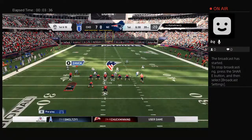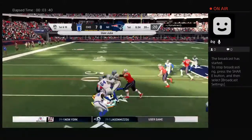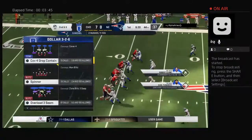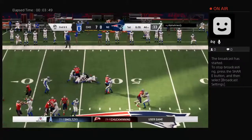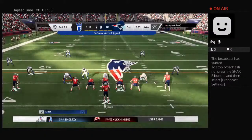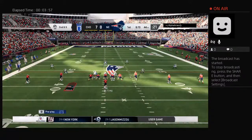On the ground is Michel. Stops shy of the 45. Showed off a nice little move on the play, though. 5 yards is the tally on first down. That brings up 2nd and 5. The first down run got 5. Here's 2nd and 5.